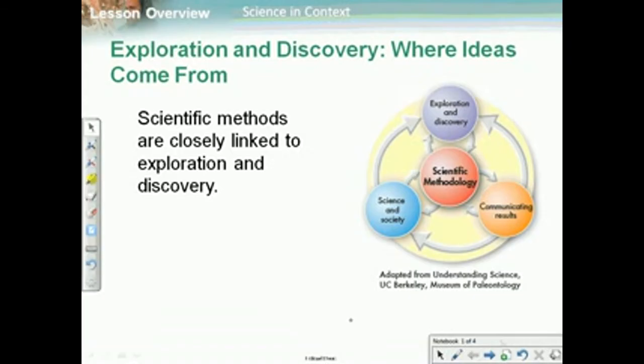Scientific methods are very closely linked to exploration and discovery, which is what we talked about with the scientific method. But the rest of this lesson is going to be talking about how scientists communicate results and also how science is related to society.